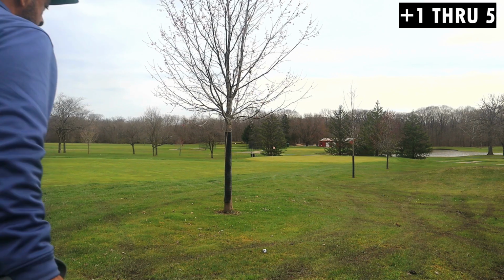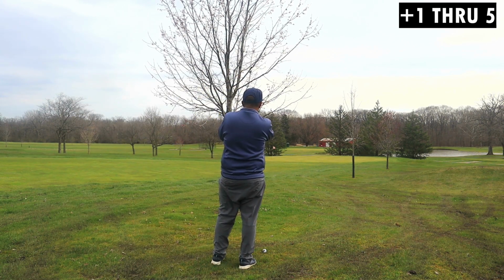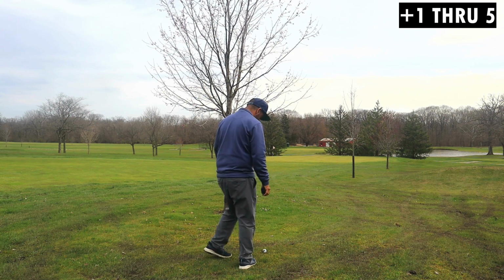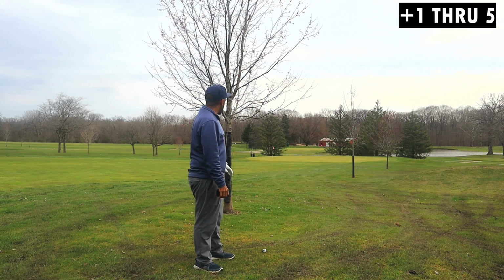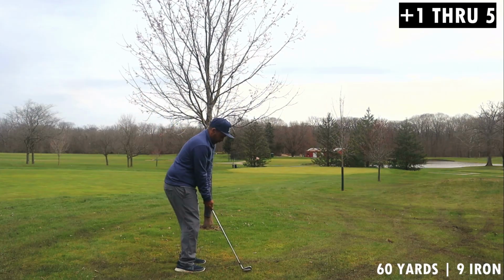So here's a tree I don't think I've ever been behind. Got mud, we've got a lot of things going wrong here. And we've got 60 yards to a green we were trying to hit it just short of. So this was just a drive that was definitely outside of that 10%. We'll hit a 9-iron, we need to carry that rough, get it landed on that fairway.